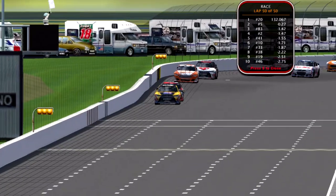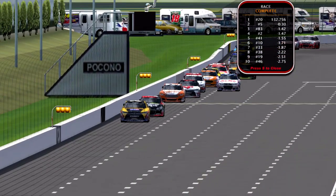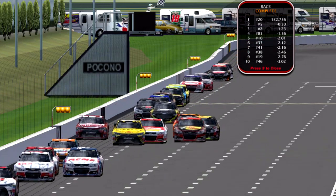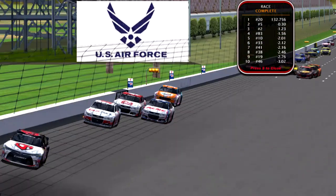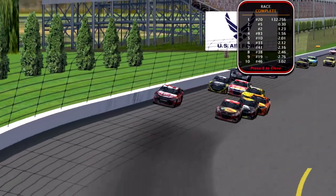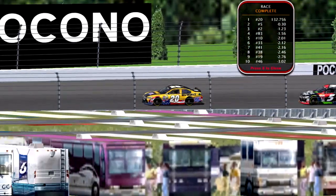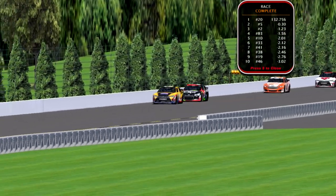And what a great strategy call from JGR, and Dylan Schwalmberg finds victory lane again, and this time it's at Pocono. What a way to end this race. Dylan Schwalmberg takes the victory here, his 2nd win of the season here in car number 20. What a run for Dylan Schwalmberg here today.